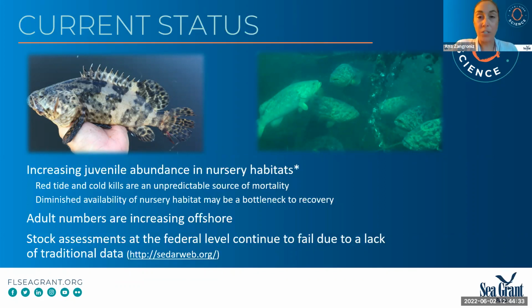Now there's still lots of questions and information that are being studied, and it has been found that the juvenile populations in those nursery habitats are increasing. However, natural events like red tides or harmful algal blooms, as well as prolonged cold weather events, it's hard to know when they're going to happen. They are naturally occurring, but those could lead to declines in the juvenile populations. And then the other really big flag in terms of population success is where and how those nursery habitats are thriving or being protected. So those are important things to consider, particularly for a fish like this one that has such a complex life cycle and uses so many different parts of our coast for their life.